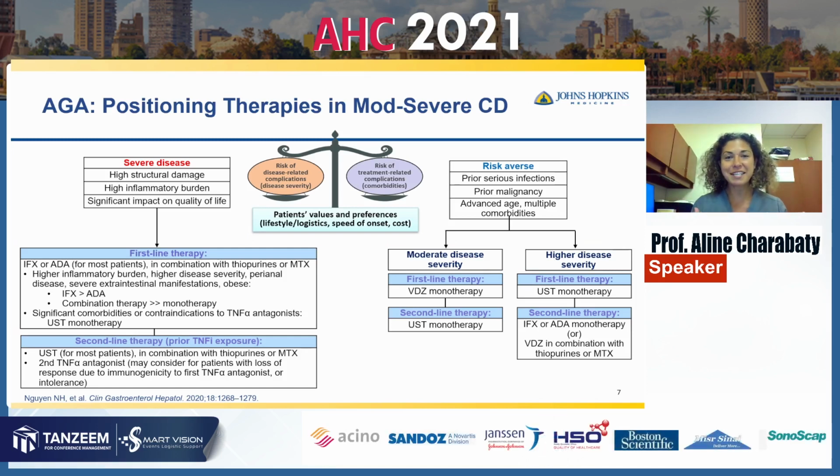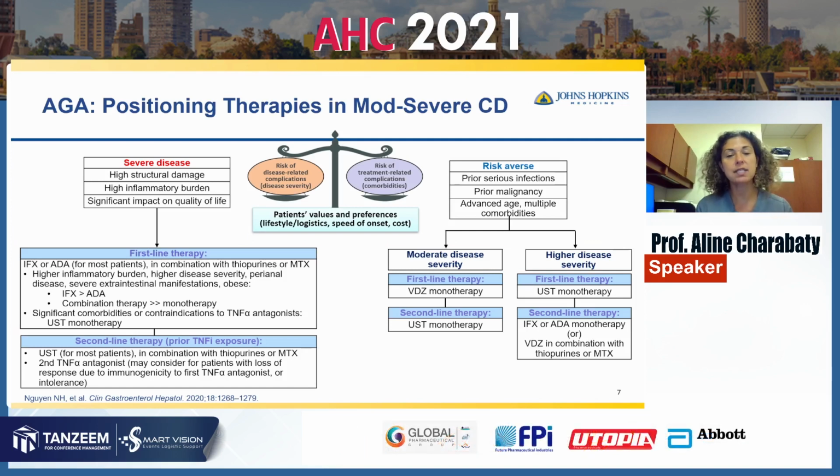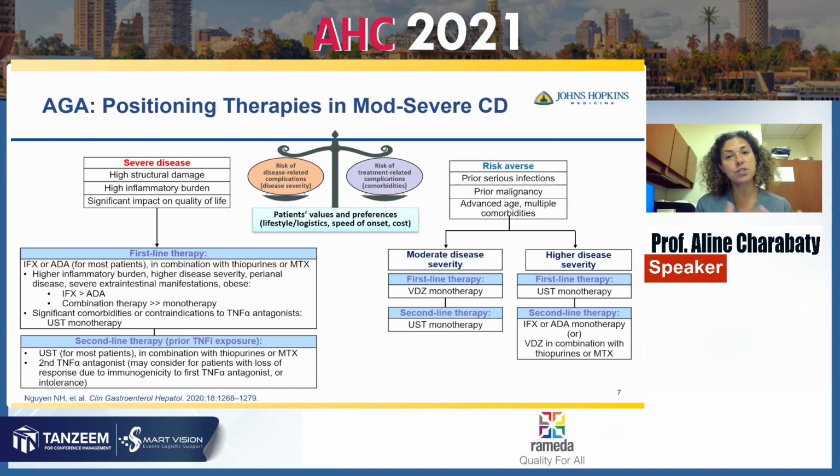Now, in case the anti-TNF failed, whether the patient developed anti-drug antibody or does not respond to anti-TNF, the next choice would be a second anti-TNF if the patient responded to the first anti-TNF and lost response because of antibodies and needs anti-TNF, for example, perianal disease, patients with joint disease. We would use a second anti-TNF with an immunomodulator. If the patient is a primary non-responder to anti-TNF, if anti-TNF didn't do anything for them, if you use infliximab and despite good level the patient did not respond, there's no point in using a second anti-TNF. We need to choose a different mechanism of action, and ustekinumab is a good option.